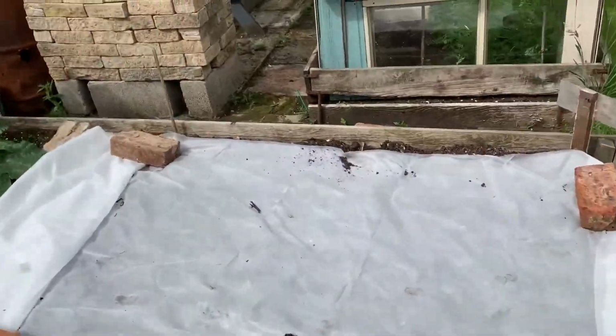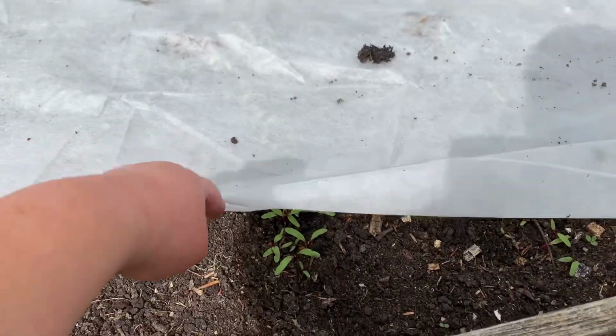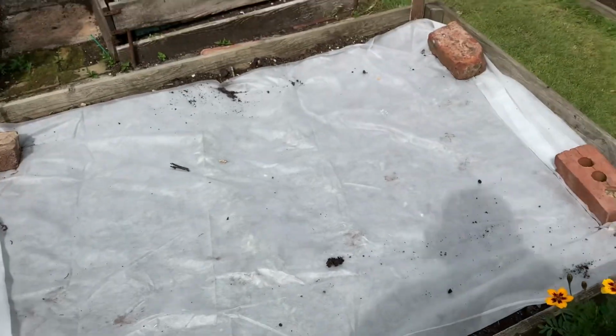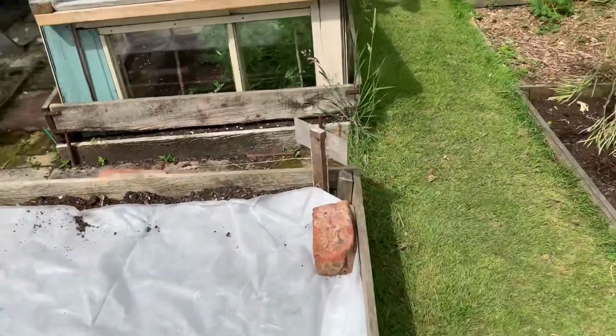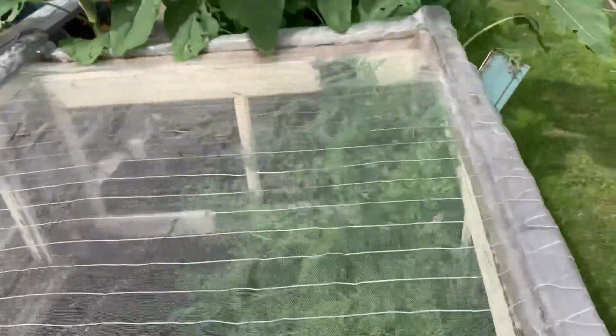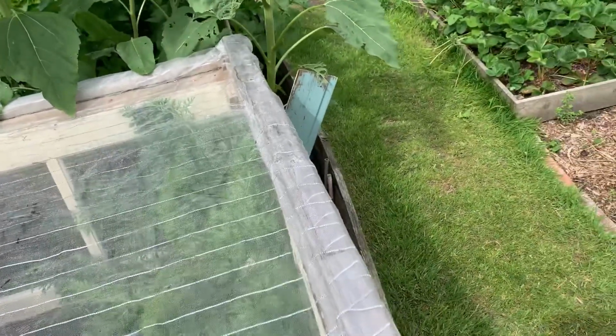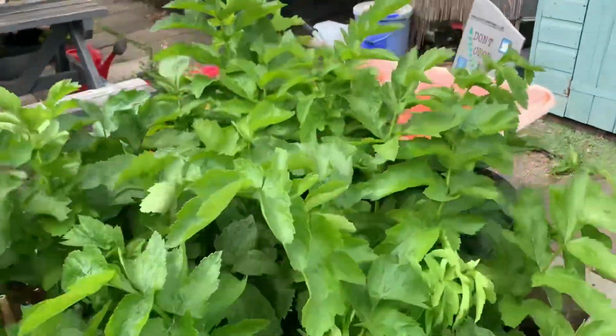This is where I sowed some beetroots. This would have been 2 weeks ago today. There we go, it's coming up underneath there. The reason I put this fleece on the top is just to stop the cats digging in it really until the plants are a bit more established. Also sown some carrots in here. They have come through. Some carrots there, not amazing, but you know, I've got some carrots. Excuse me. Got a first sunflower that's starting to flower there.